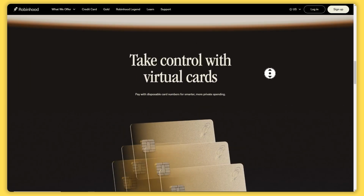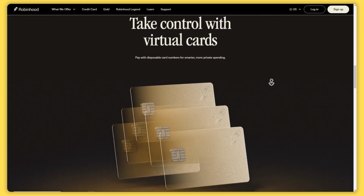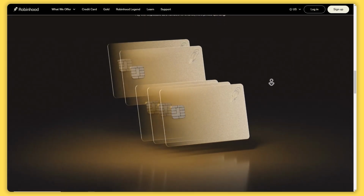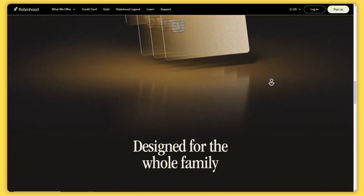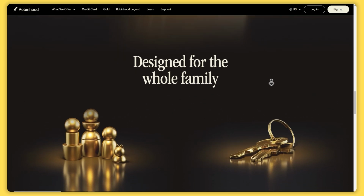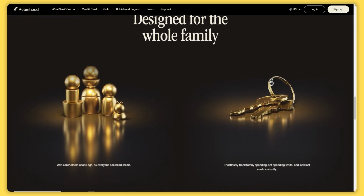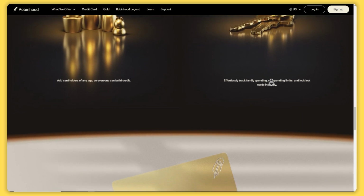And now, who should get this card? This card is ideal for existing Robinhood Gold members who spend $5,000 annually or users comfortable with Robinhood's ecosystem and practices. And for better alternatives, for broader travel perks or no membership fees, consider cards like Chase Sapphire Preferred or Citi Double Cash.